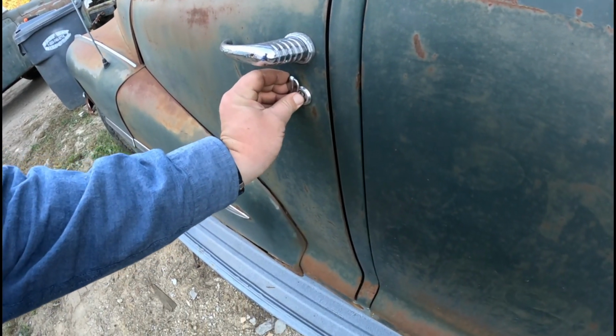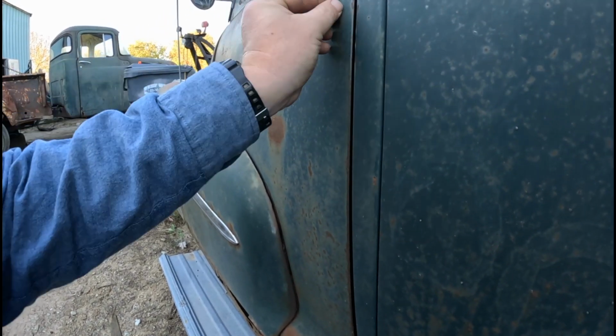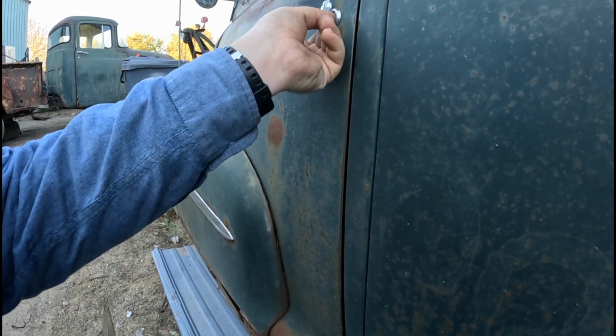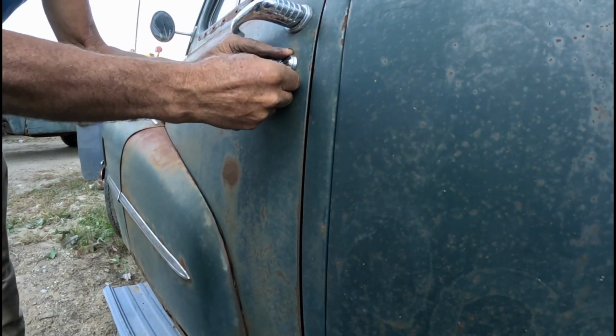What the heck is that for? I think they're the key in the switch. Oh, now I can't shut it. Oh, you gotta push that little thing in, don't you? Yeah, but I'm one-handed at the moment. Push that in. There you go.